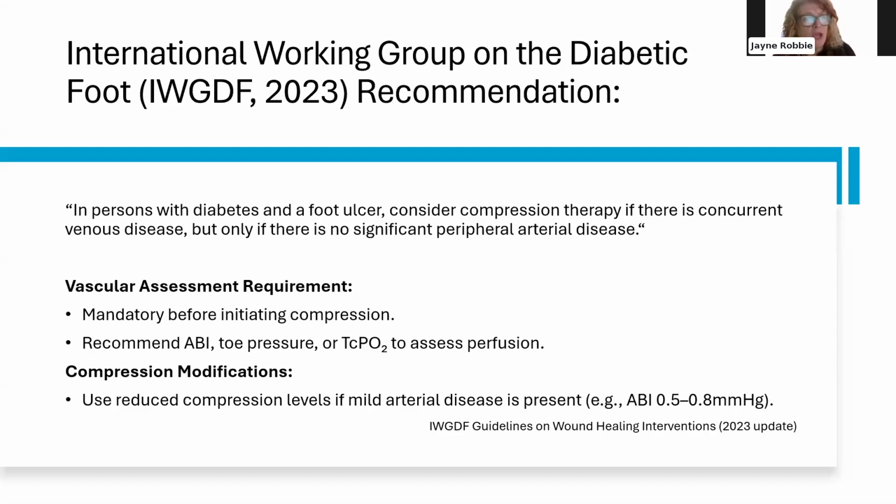And then this TCPO2, that's transcutaneous oxygen perfusion, and that's a clinical device that we often use in hospitals. So if you work in community, you probably won't be familiar with that, but I wouldn't worry too much about those things. It's particularly around palpation of pulses.